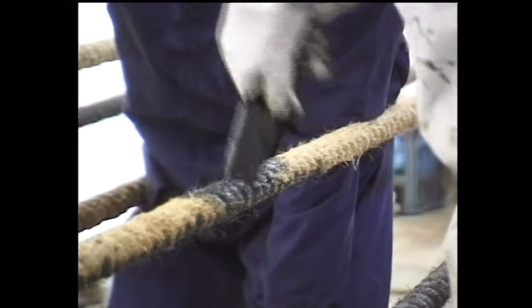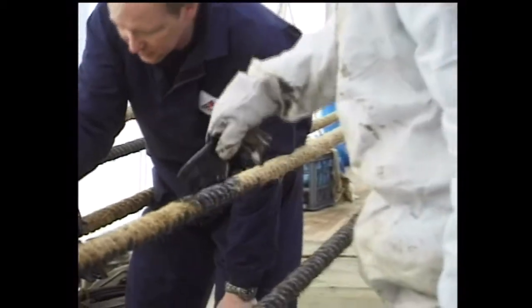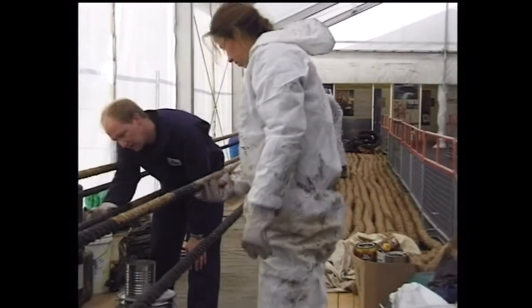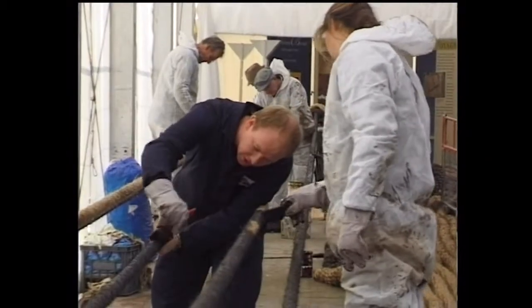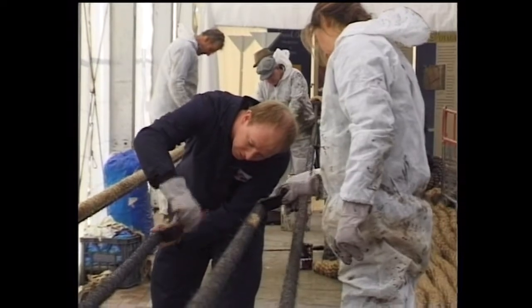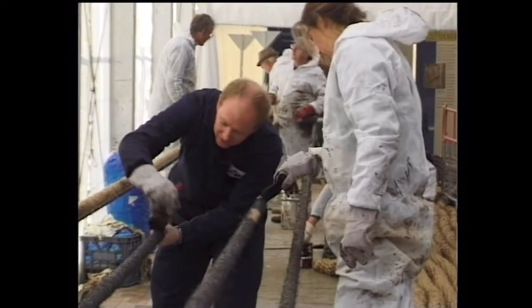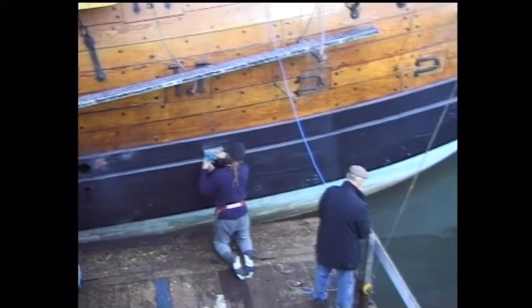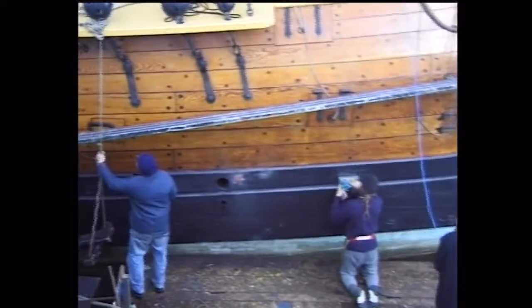The manila rope we saw the bosun rigging in the sail loft, having been stretched, is now being tarred. The tar is used to protect the ropes from the elements whilst leaving them flexible. A mucky job, but someone has to do it. The hull is also undergoing preparation, ready to be painted and varnished.